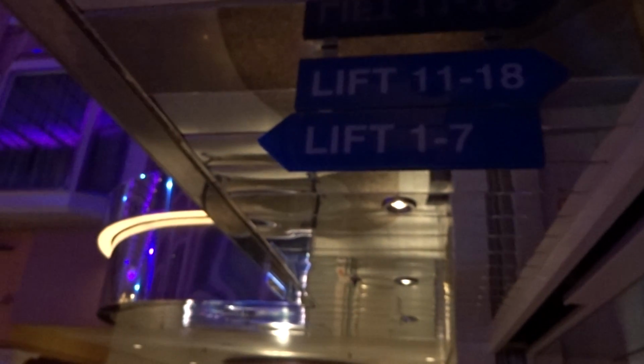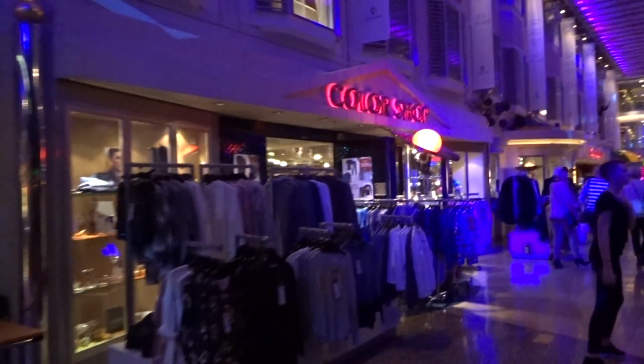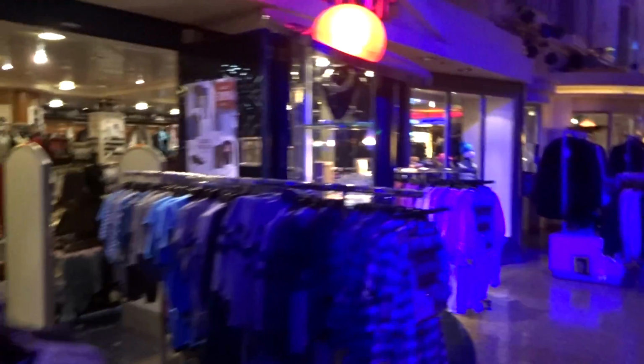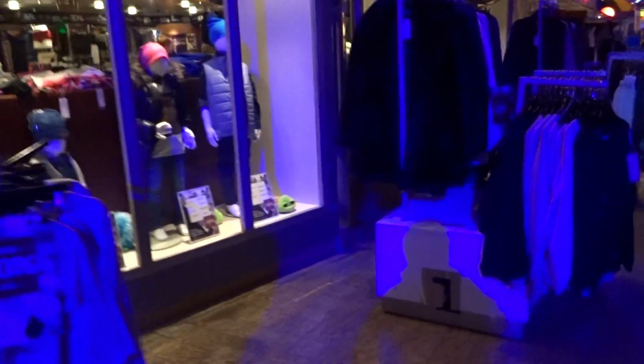Here is the reception, currency exchange, another map, and a map where you can see in which direction you have to go to take the elevators. A color shop, selling all kinds of stuff, clothes mostly, and then the donkey pub on the side, and then you have a Mama Bella pizzeria.